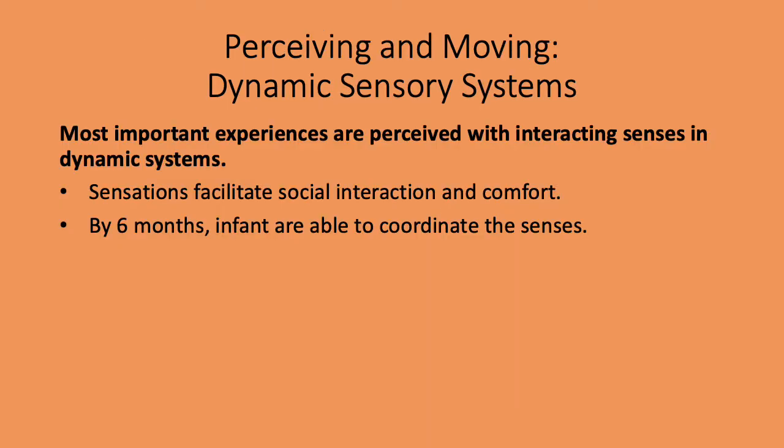So the most important experiences early on are perceived with interacting senses in multiple systems, which we refer to as dynamic systems. And what that means is that they are constantly changing and constantly adjusting to what's going on in your environment. So the sensations that you have when you are held, of feeling secure, if you can feel those sensations in a healthy way, that's more likely to facilitate your ability to bond to a caregiver and respond to their efforts to comfort you.